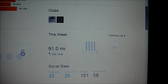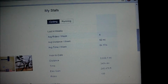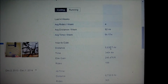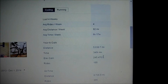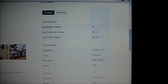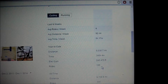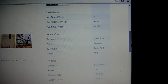There's your proof there of my commuting. There's 91 miles done this week. Go down to my stats. Average of 4 a week, 92 miles, 6 hours and 17 minutes. And if you can see just there, that's 5,030.7 miles, which I'm quite happy with. Also, that surprised me a bit as well, 245,000 feet of climbing, 250,000 foot, not bad. And so far this year, 199 rides. That's going to go over 200 by the time we hit the end of the year, so another achievement.